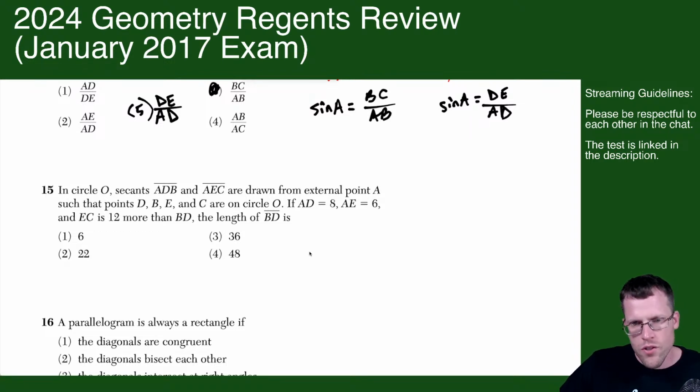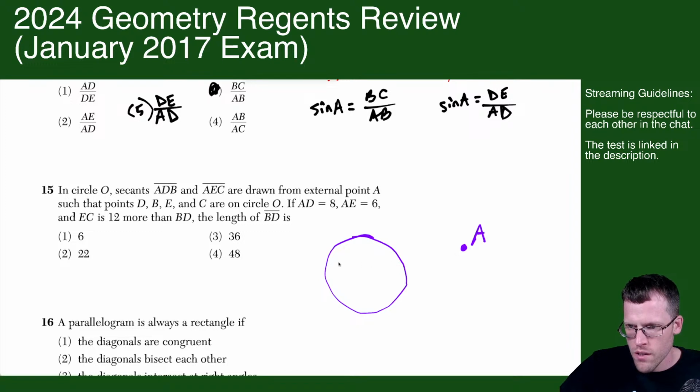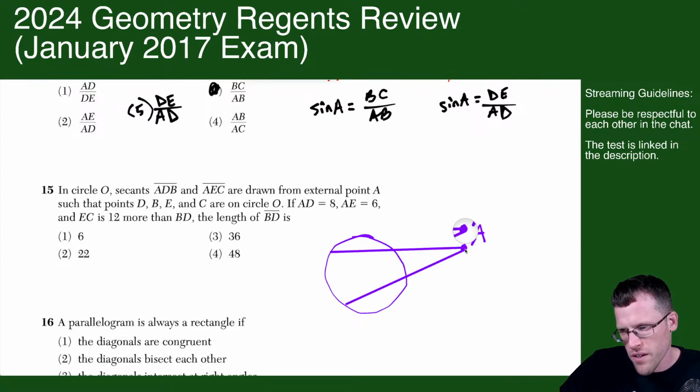15. Circle O, we have 2 secants drawn to an external point A. So for something like this, if they don't give you a picture, I would make one. So here, let me draw this neat. I could cheat and use my program, which will make straight lines. I would say use like a student ID unless you bring a ruler with you or they give you a ruler. Most schools I feel like are not going to give you a ruler. All right, so it's A, let's say this is D and this is B, and then AEC.